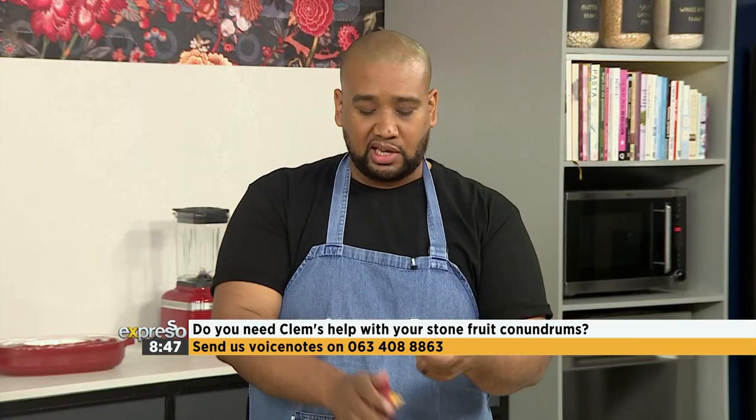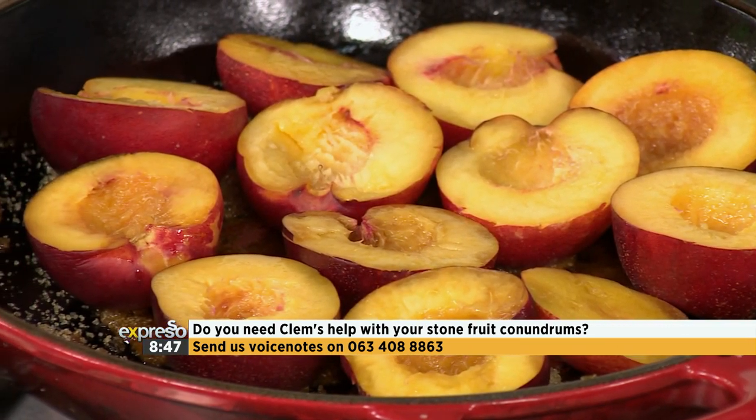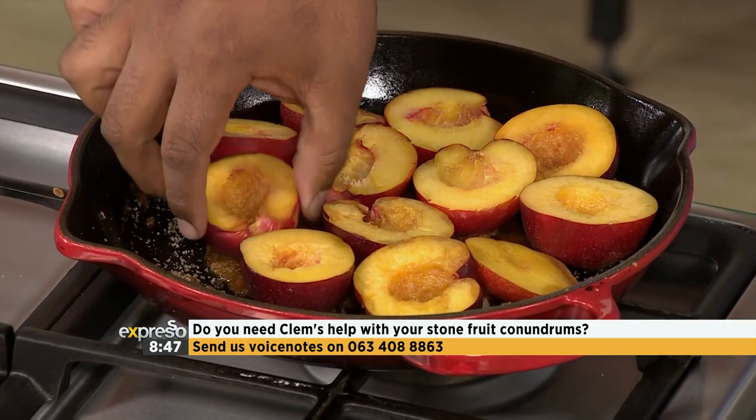But what I would recommend is, once you put the pastry on it, pop it in the freezer. So when it is time to serve, you put it in the oven, and then 20 minutes later, you're good to go. Okay. So this is gonna start browning, and you wanna let it get a little bit of that color. Can I look after it for you?